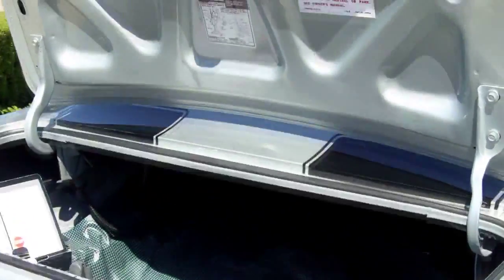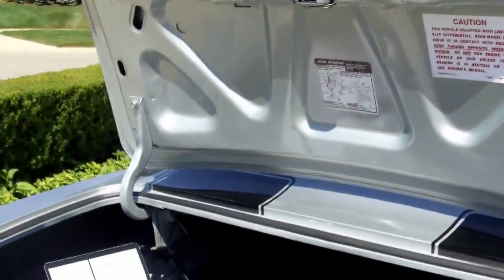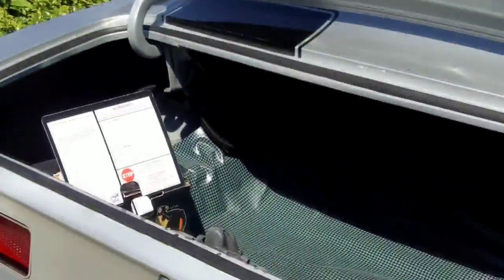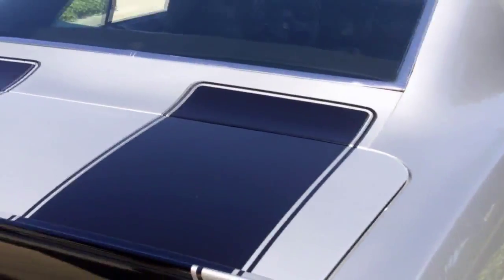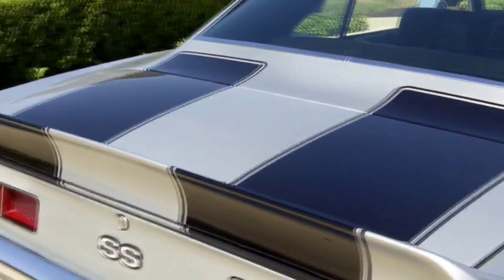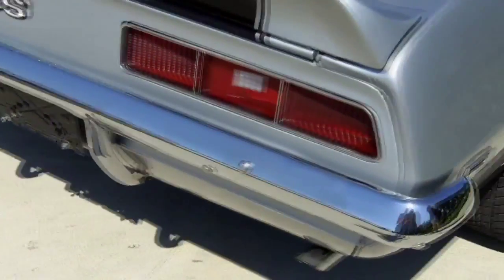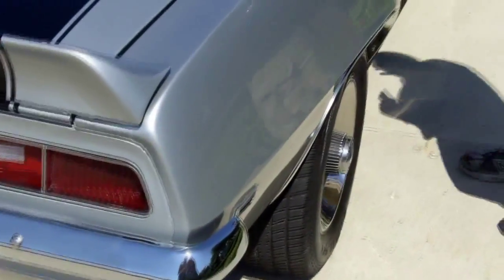Nice clean trunk. Shuts real nice. All the door margins are in real good shape. Original floor pan, so original trunk pan, in very solid condition. Chrome's in very good shape. If you look down the side of the body, you don't see waves. It looks nice and straight. All the doors open and close real good.